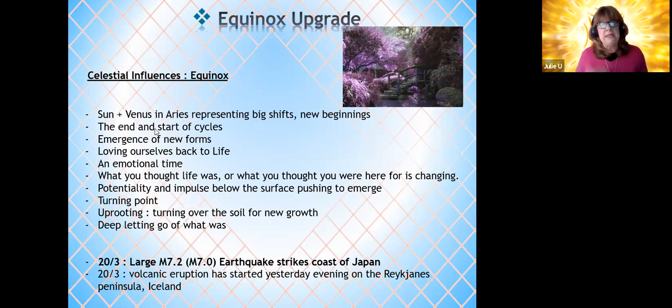We spoke about this in the Golden Diamonds group. There's a really deep grief associated with that letting go. So we're letting go of everything that we thought we knew or understood about this life. Everything is literally falling apart. Potentiality and impulse below the surface is pushing to emerge. That's that new growth that we were talking about. It is that creative force, the lightning in the blood that we spoke about last month, firing up. It's there beneath the surface, it's there in our bodies. We want to create the space now for that expression.